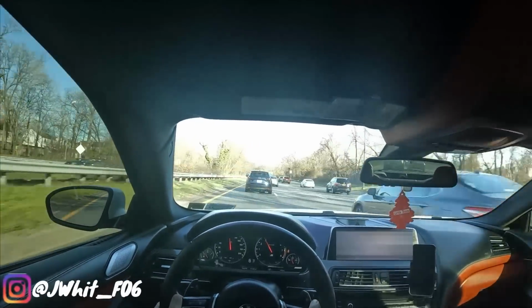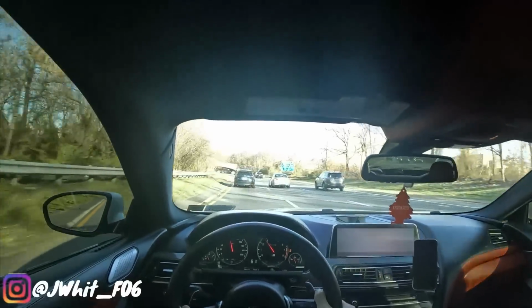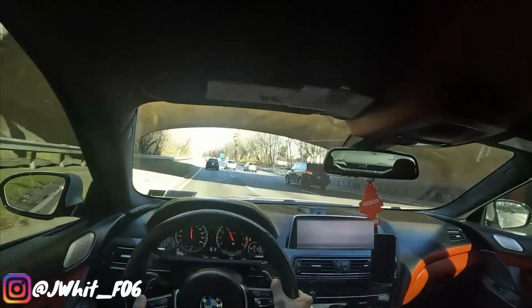Oh, we got an M3 with us too. Well, that might even be from the meet. Oh, E92. Oh, it is from the meet.